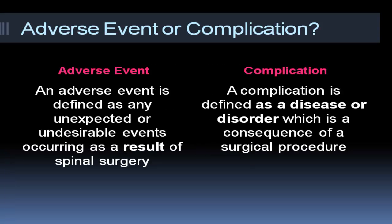There's also a problem with terminology. Complication and adverse event have significantly different meanings, but are often used interchangeably. When differentiated, an adverse event is defined as any unexpected or undesirable event occurring as a result of spinal surgery, whereas a complication is defined as a disease or disorder, which is a consequence of a surgical procedure. In one prospective observational study, this distinction was used, and the researchers reported an overall adverse event rate of 14% and an overall complication rate of 3.2%.